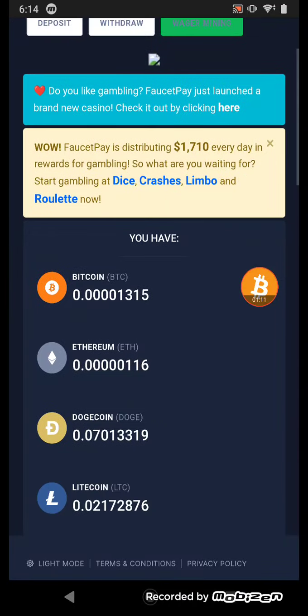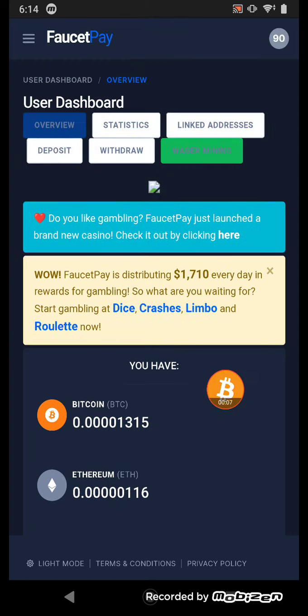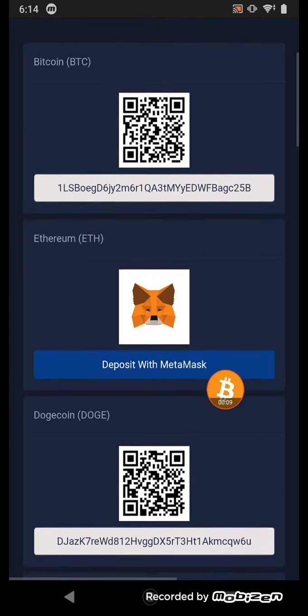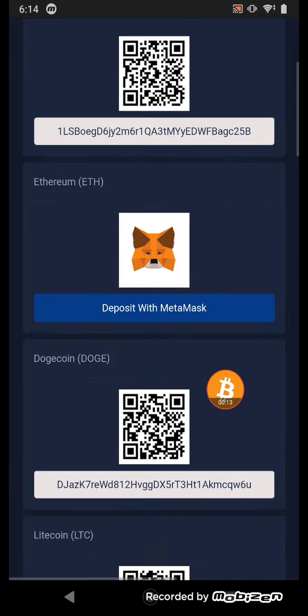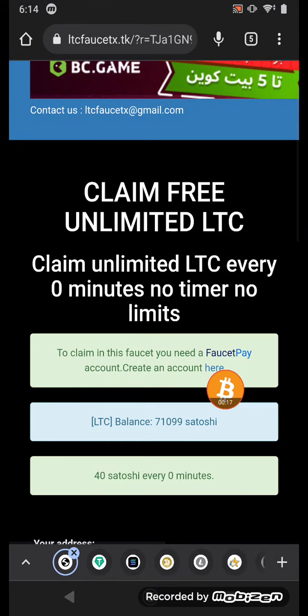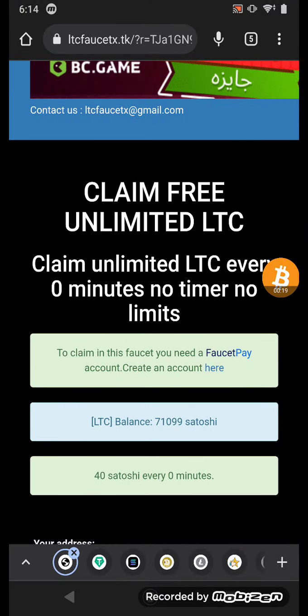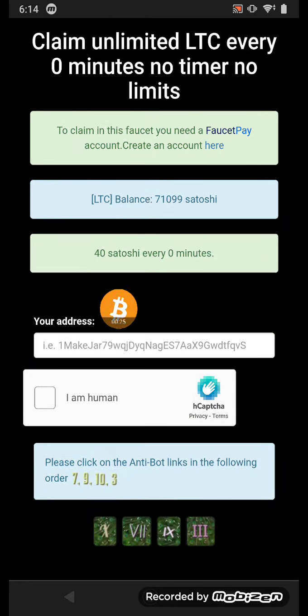Hello guys, welcome back. In this tutorial today I'm going to share with you another website where you can claim free Litecoin. This website pays you unlimited claims, no timer, and pays you Litecoin instantly. First of all, copy your Litecoin wallet address. This website has unlimited claims every day, every 0 minutes, no timer, no limit. Every 0 minutes it pays you 40 satoshi.